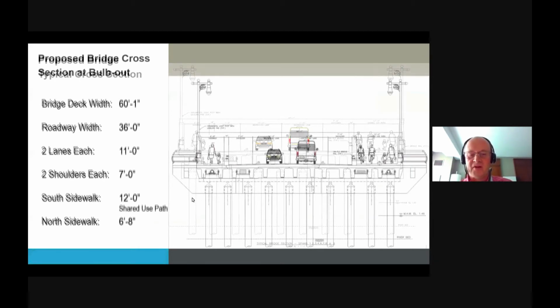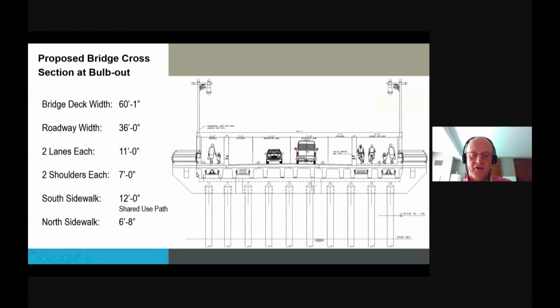At the bulb-out, this is just showing you what I was talking about. You get an extra lookout area on the north side and the south side of the bridge. But everything stays the same. We just have a bulb-out.